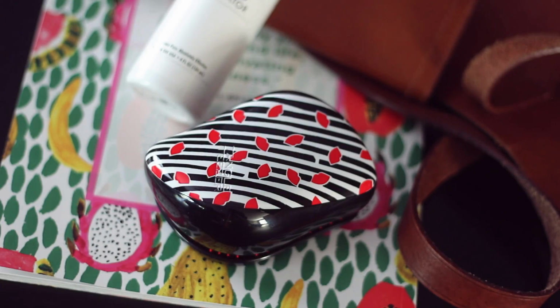And then I don't always keep this in here because I have the comb in my makeup bag, but I was kind of living out of my car and my purse this weekend, so I have this travel size Tangle Teezer, which has a really cute print, but I also love this cap that's on the bottom, and this just helps to protect the bristles so they don't get smushed in the bottom of the bag.